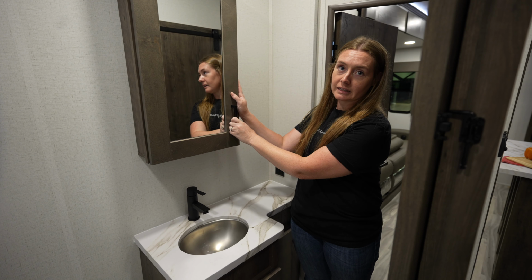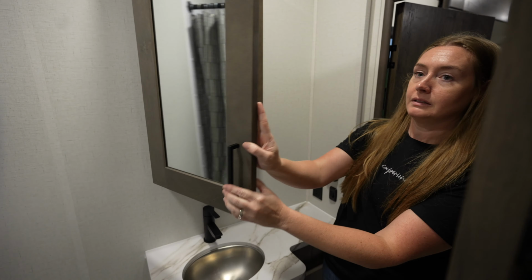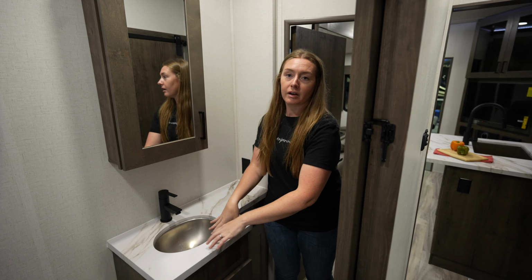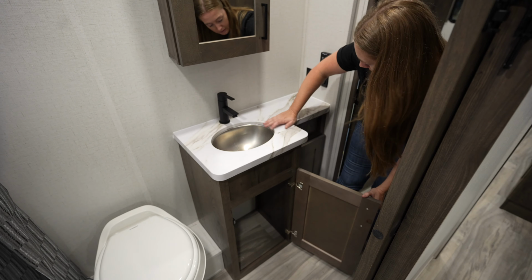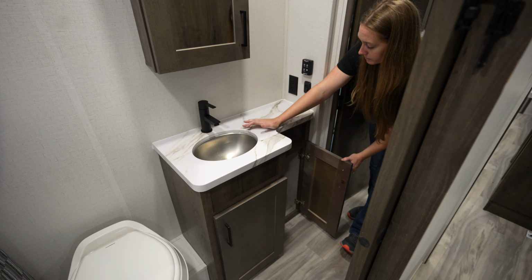Good-sized medicine cabinet in here. Can I open it, or what? Yeah, I mean, I'm not going to be able to see anything, but you can open it. Okay. Yeah, I can see that, actually. So, I mean, that's decent. Again, offset sink. You still get some counter space over here. Some good storage under there, surprisingly. And then there is another cabinet all the way over here.